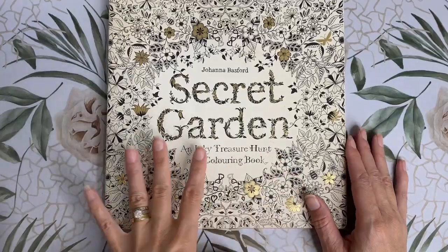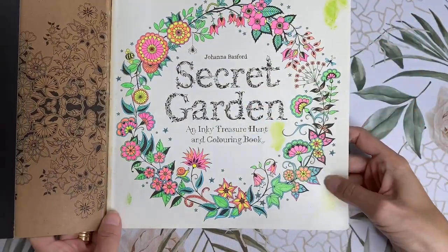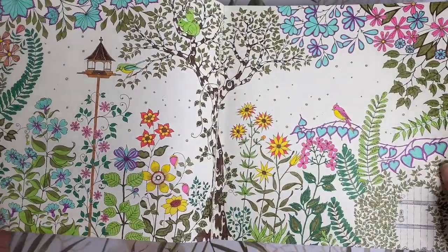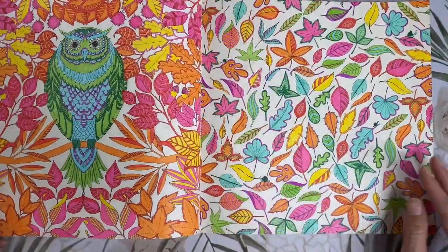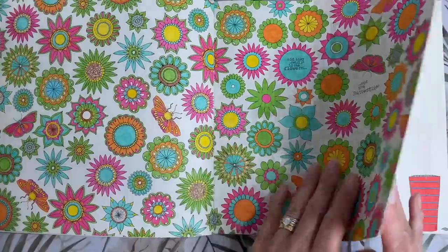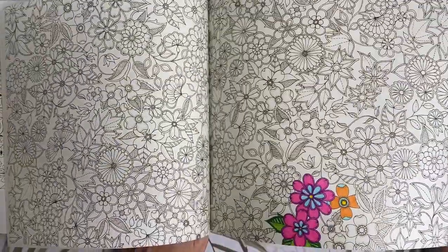So this is my original Secret Garden from when I was colouring in with my fine liners. Something seems to have bled through or marked on this page. Or maybe I was testing colours. So all with my Triplus fine liners. You get the gist. And my son has some colouring in here too, I think.